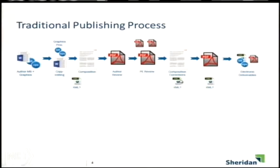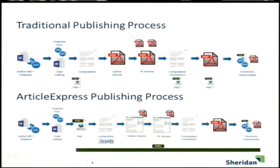You may get XML at this stage after composition corrections, which isn't unusual, particularly for people using desktop publishing software, or even XML at the very last stage from a PDF, which is fairly typical of very small publishers who want a conversion at that point. So let's talk about the ArticleExpress workflow and how that differs. So again, you have your manuscript and graphics coming through, and they're processed through copy editing and whatever graphics processing. But here we're clearly starting with XML. This is JATS XML. It's starting at this point and it's carrying through the entire process.